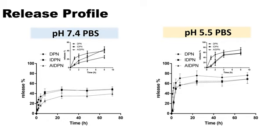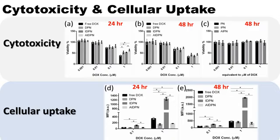Again, pay attention to these two inset graphs: DPN had a higher burst release in the initial few hours. About cytotoxic tests in the A549 cell line, we can find that nanoparticles without doxorubicin, including PN, IPN, and AIPN, as shown in Figure C, had no toxicity in 48-hour incubation. DPN, IDPN, and AIDPN showed dose-dependent cytotoxicity in both 24 and 48-hour incubation, as shown in Figures A and B.